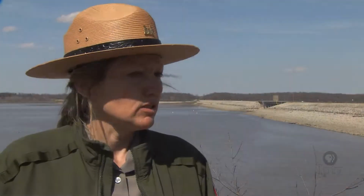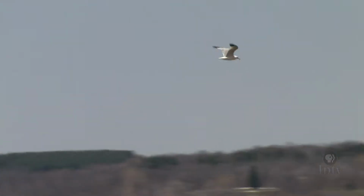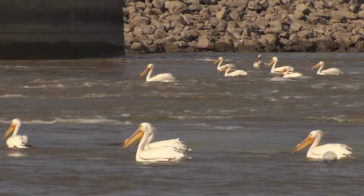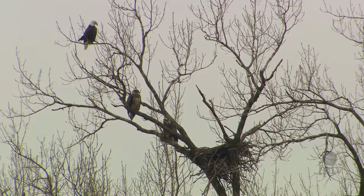This is actually considered a globally important bird area, and we have a lot of migratory birds that spend time here, a large number of gulls, a different species, as you probably can see from behind me, and even the white pelicans that migrate through are of strong interest to people. I think there were about 200 of them below the dam yesterday, if not more. And then, of course, the bald eagles are a strong attraction to people, usually in the winter months.